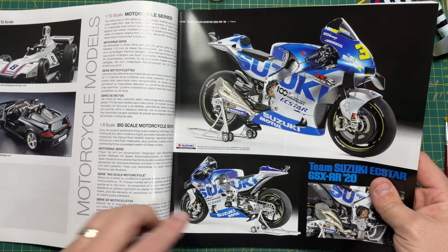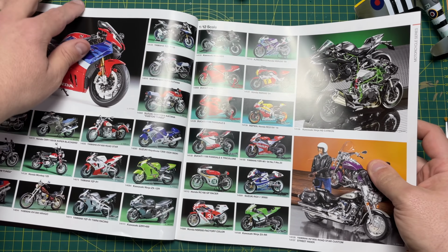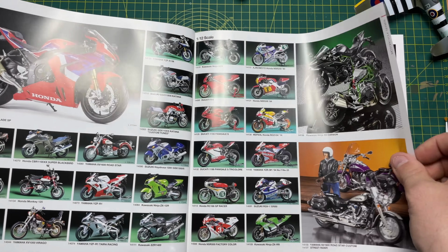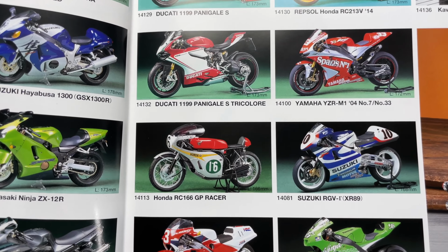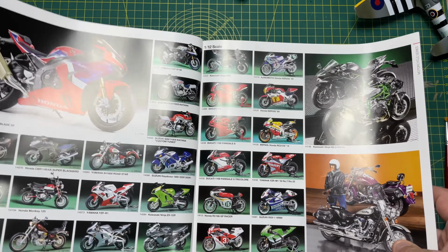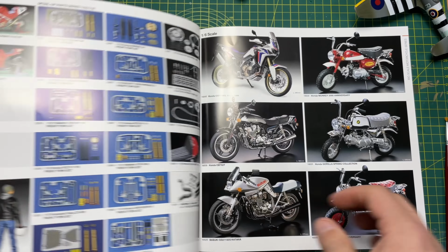But yeah, there's some really nice bikes in here. It's a cracking, whoops, catching some model bits there. They do go all out. I've always wanted to build that Honda RC166 GP Racer. I think it's a lovely looking bike, that. I remember watching the bike racing, and me and my old man used to go on about those bikes.